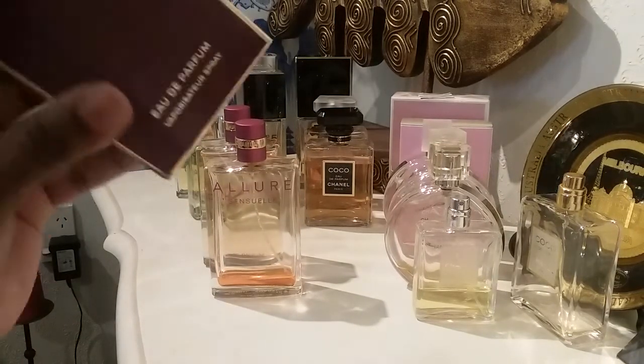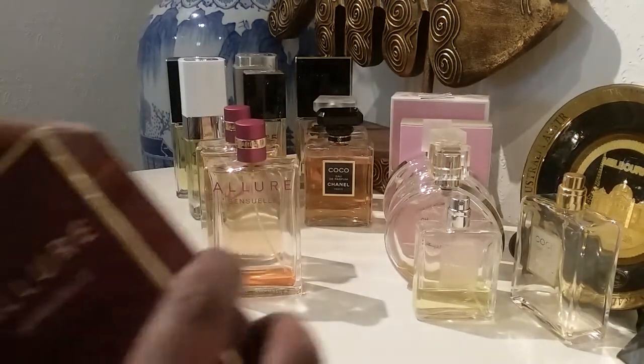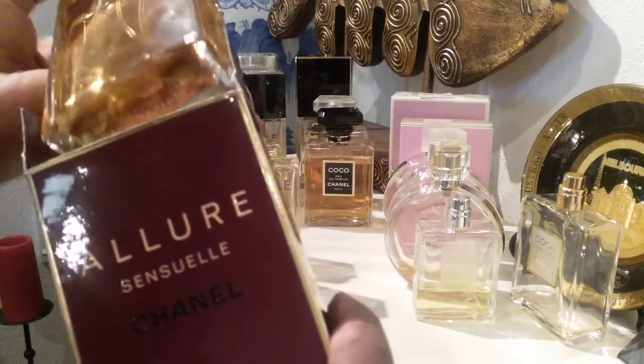And then I have a spare one as well, the backup. So I have three bottles of the same. It's really nice. Let me open. I think this is the same one I put in here. I haven't had a chance to use it. Yeah, it's EDP as well.